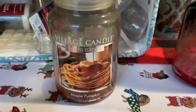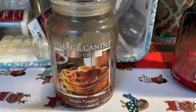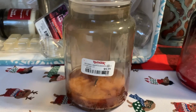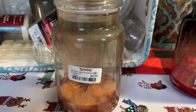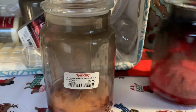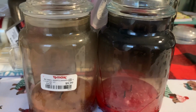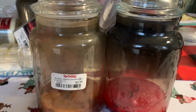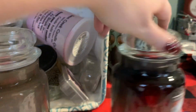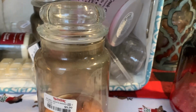So this one here is Village Candle Limited Edition Maple Pumpkin. I think I bought 2 or 3 of these at TJ Maxx. They were $9.99. Smelled absolutely stunning in the jars. Definitely more clean burning than the Goose Creek. You can see I have a lot of soot that built up in the Goose Creek. Now I do keep my candles in hurricanes, like you could see a hurricane right here. So I think that's why I get a lot of soot, because they are contained.